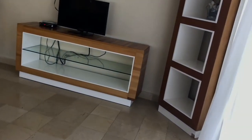And then the other thing that we have that's a little bit different is this staircase that I was telling you about. And I think it's really cute and really unique. So let's go up and see what it has. So this basically is our rooftop.